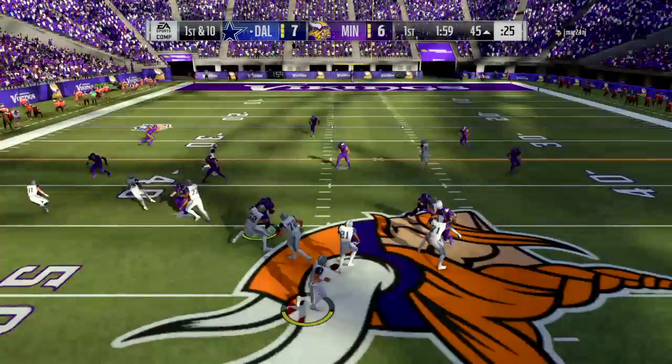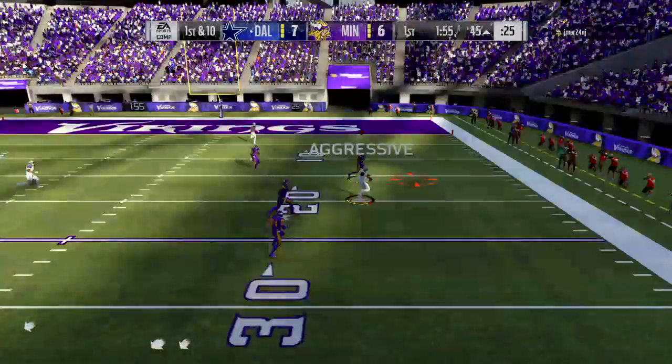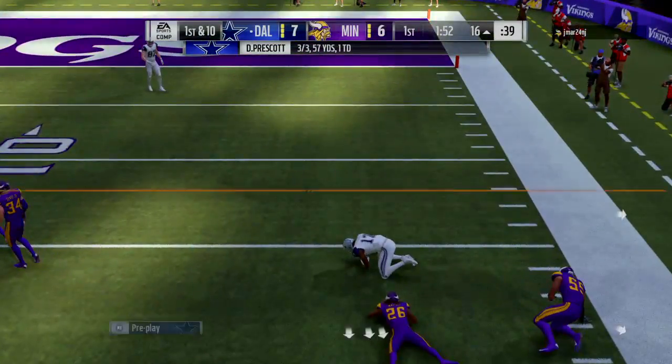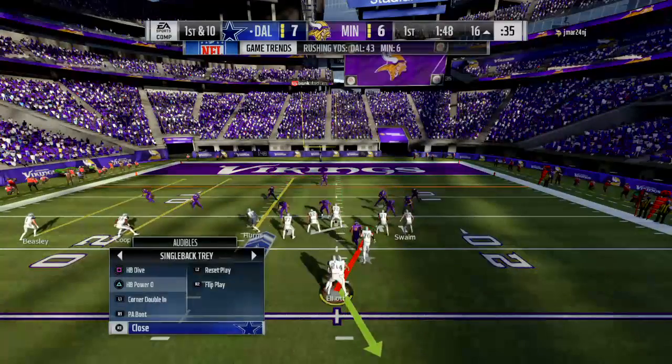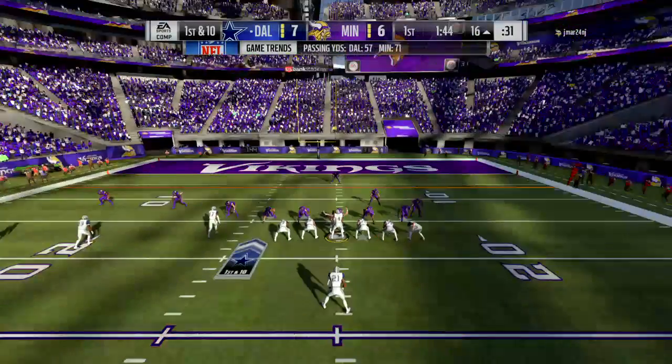Following the interception, here's Prescott rolling to his right. It's caught right side of turns. And they'll wind up getting this one all the way down inside the 20. He got 29 yards that time.